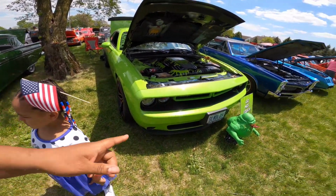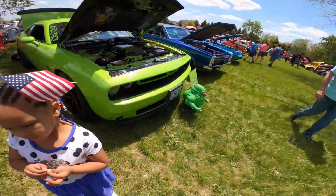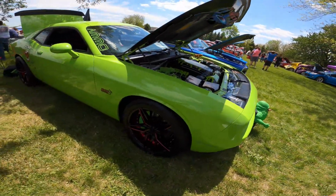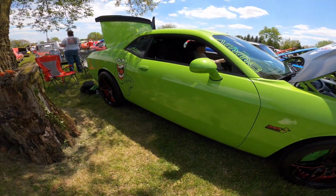This is Slimer from South Carolina. Wow. Mama, this car was at Mopar's at the beach with us. Really? Yeah, I took a picture of it. Hey, that's pretty big, Daddy.